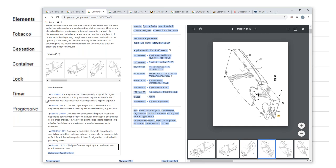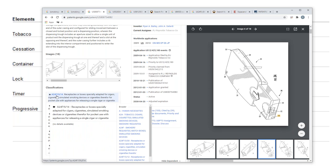So these classifications are how you're going to narrow your field of search down very quickly. Like I was saying before, in the US there could be 20 million documents, but if you figure out how to get a good classification entered into that Google search window, you could get that 20 million down to 100,000, and then down to 10,000, and then down to 1,000, if you can limit your search with one of these classifications.